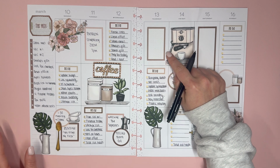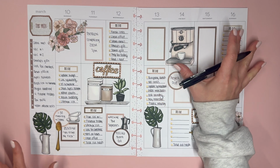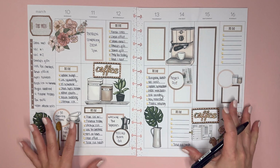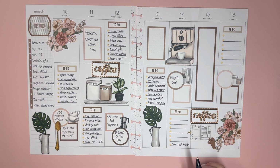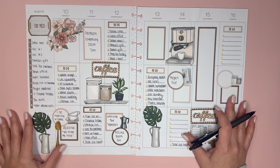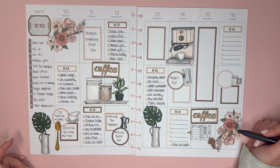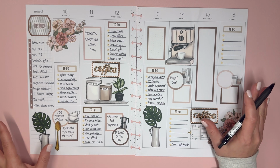Tonight we are planning to go to trivia. I don't know if we're going to or not. It kind of depends on how my day goes and how much energy I have and if I'm feeling tired or I'm feeling like I have the energy to go. So I'll write that in there if that's what we end up doing. And then I think that's it for now.